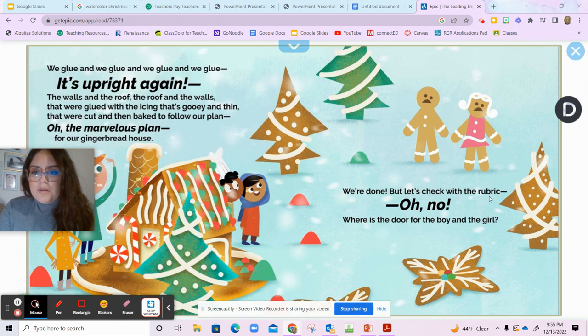We're done, but let's check with a rubric. Oh no, where's the door for the boy and the girl?